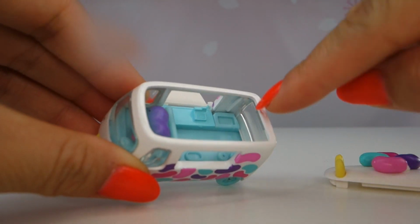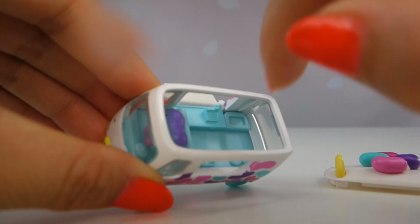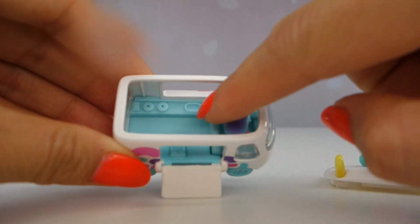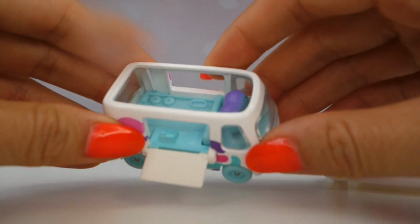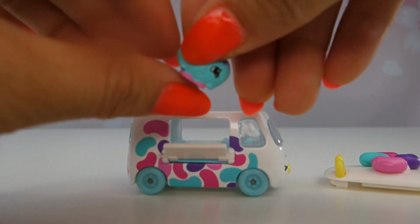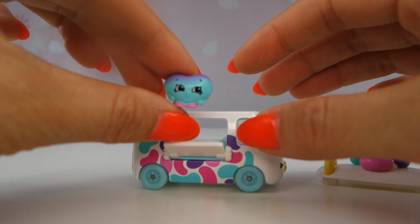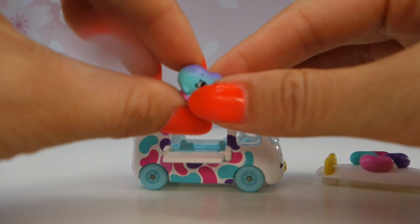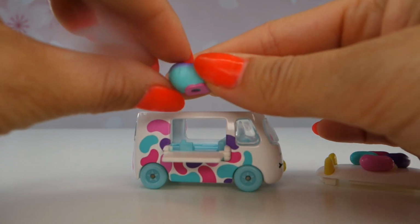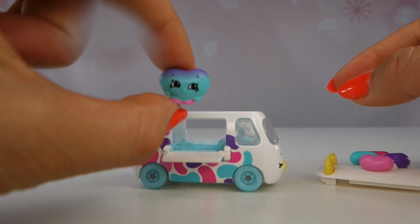And look inside, guys. There's a tiny little register, cash register, and a little food area. Oh, it's so cute. Look at the food, the kitchen, the prepping area. Oh, that's so cute. And let's see our little Shopkin. Oh, guys, look. It's a tiny little jelly bean. It has two colors, purple on top, pink, and little pink shoes. Oh, don't you want to just eat him? Yum, yum, yum.